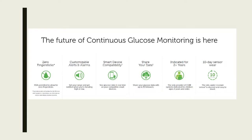So here's just, and most of these are from their site, so it's them talking about how wonderful they are. You can actually share your data. A number of these have this feature. So this is especially true for parents. They can follow along with their children while they're at school. I would imagine that probably makes them more anxious than it actually is helpful.